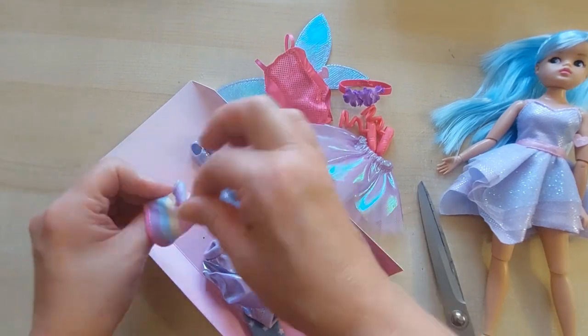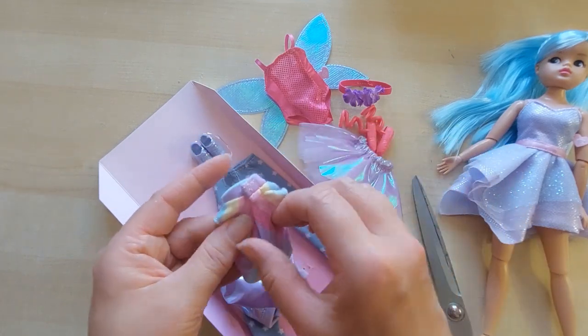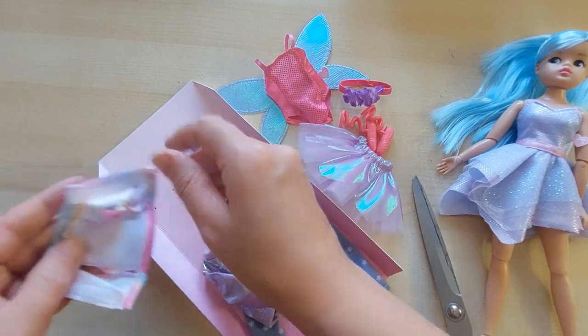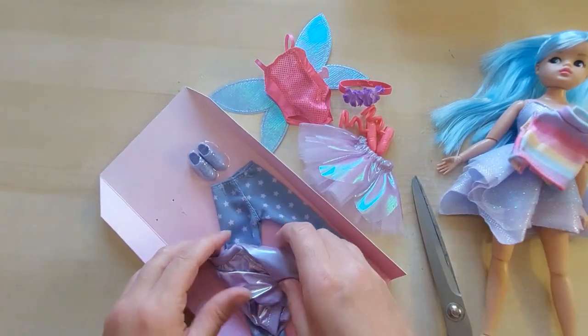Just shake those little bits out. That is so cute. Just look at it. It's a little polo neck sort of vest top. It's not really a vest top, is it, if it's like that, you know what I mean. That is lovely. I really do like that. We're going to pop that on her in a second.